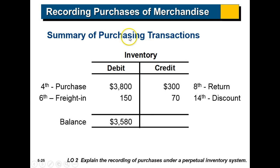So far we've got the $3,800 we initially bought. We have freight that came in. Remember, we had to pay for our freight. We returned some goods, and then we get this $70 discount when we paid for it. So we have a new balance in our inventory account of $3,580. All of this is related to buying those goods. But the point here is to help you see a lot goes into inventory.